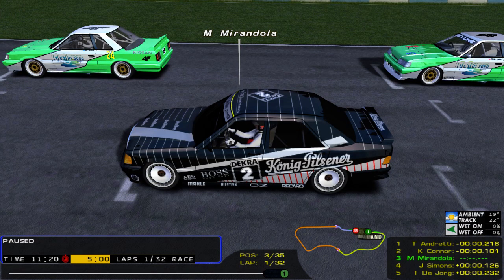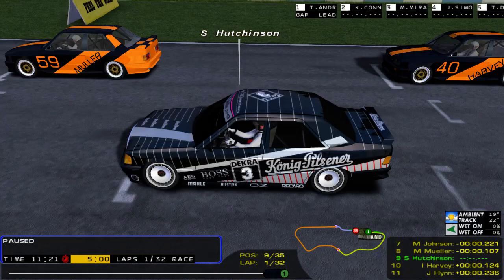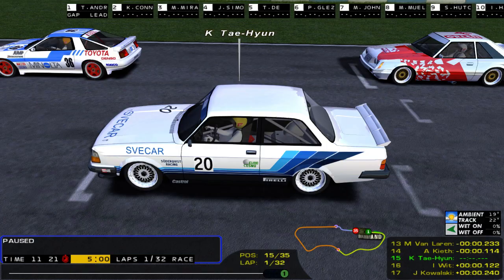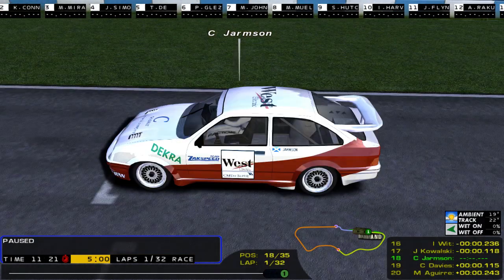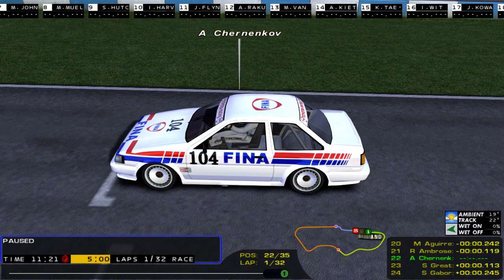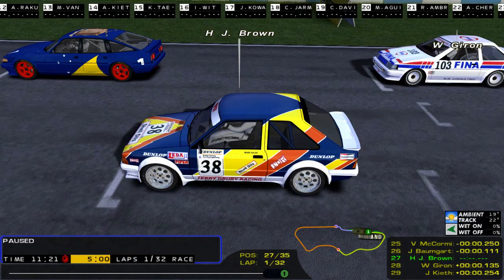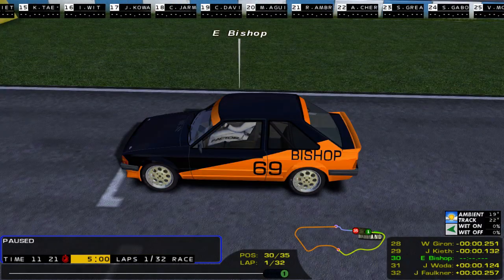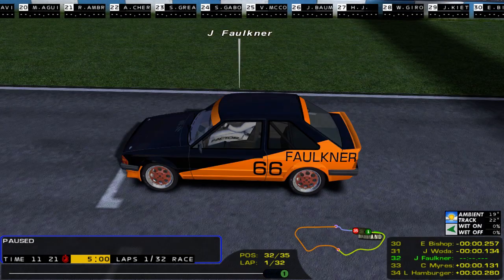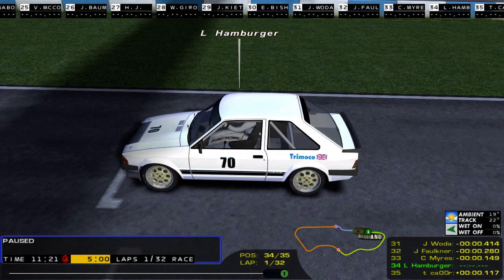Then we have Mirandola, who is pole position in Class 3. Simons, De Jong, Glezos, Johnson, Miller, Hutchinson, Harvey, Flynn, Rakus, Van Laren, Keith, Tehun, Witt, Kowalski, Jarmson, Davies, Aguirre, Ambrose, Chernenkov being pole position in Class 2. Gabor, McCormick, Baumgarten, Brown, Gyron, Keith, Bishop being pole position in the Escort class, aka Class 1, Vola, Faulkner, Mears, and Amberger rounds off the grid.